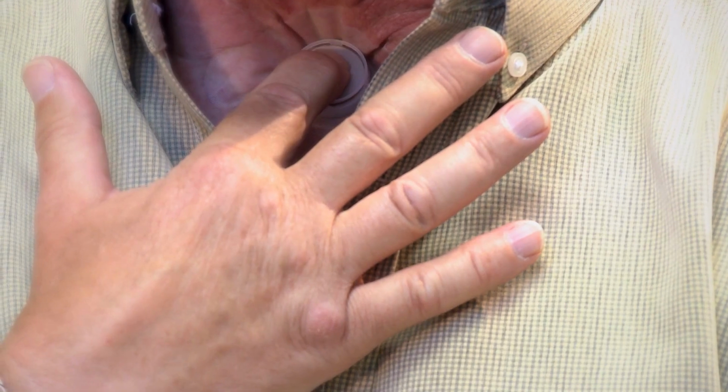My name is Mick. You will notice that I have to keep pressing this object on the front of my neck. This is the only way that I can speak. It's called an HME, which is a heat moisture exchange.